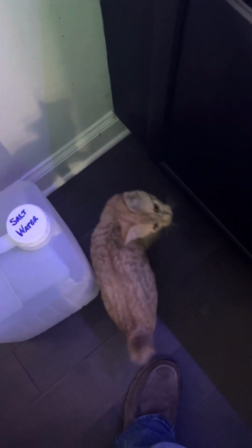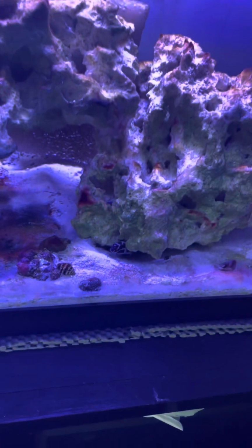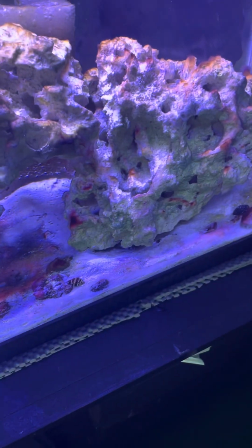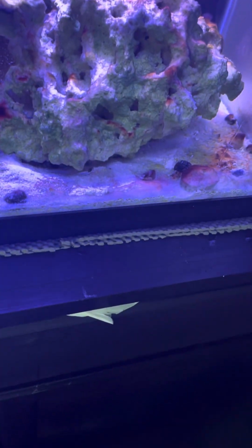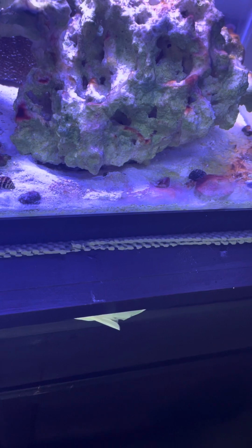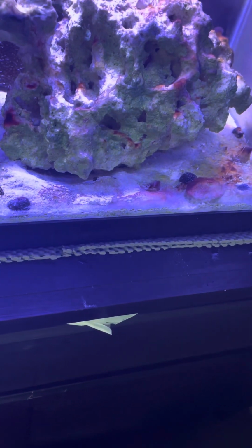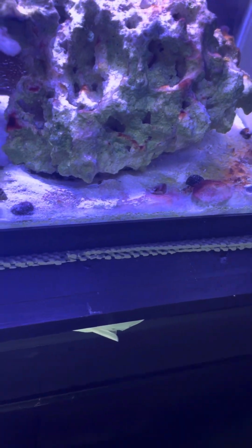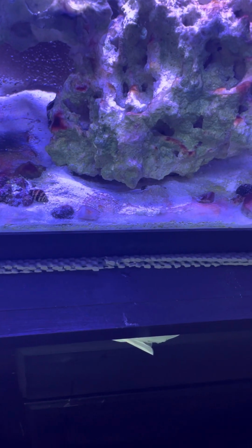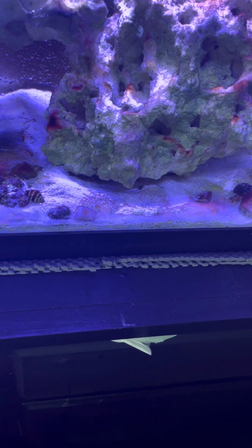And of course, Midnight's still ready to try to get it, as well as Pumpkin moving around. I guess they think if they're in a different position, they will be able to get some shrimp. That's not really how it works. If there is any left over, I will toss them the shrimp, because they will eat the rest of the shrimp, and that way nothing goes to waste.